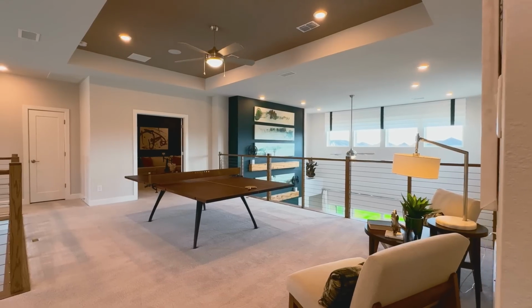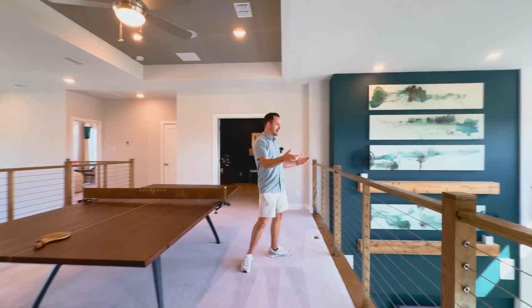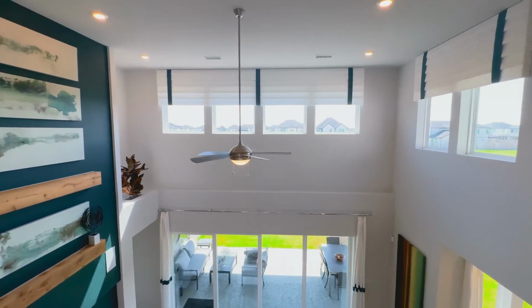You've got this massive upstairs game room here. They have a ping pong table set up, but look at it, how it spills over here into the living room. Absolutely gorgeous. Look at all these upper windows bringing in all this natural light.